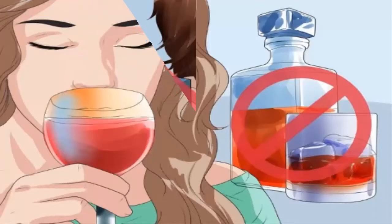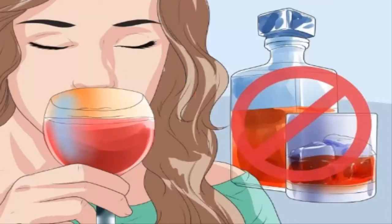trouble, it's important to avoid alcohol while you're recovering. Even a beer or two can aggravate your ulcer. Alcohol in moderation may be alright after all treatment has ended, but you should discuss it with your doctor before resuming drinking in any capacity.